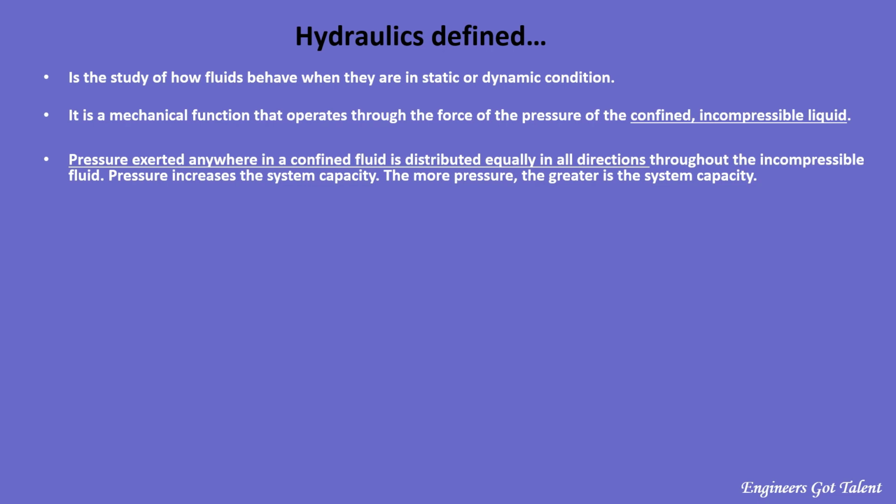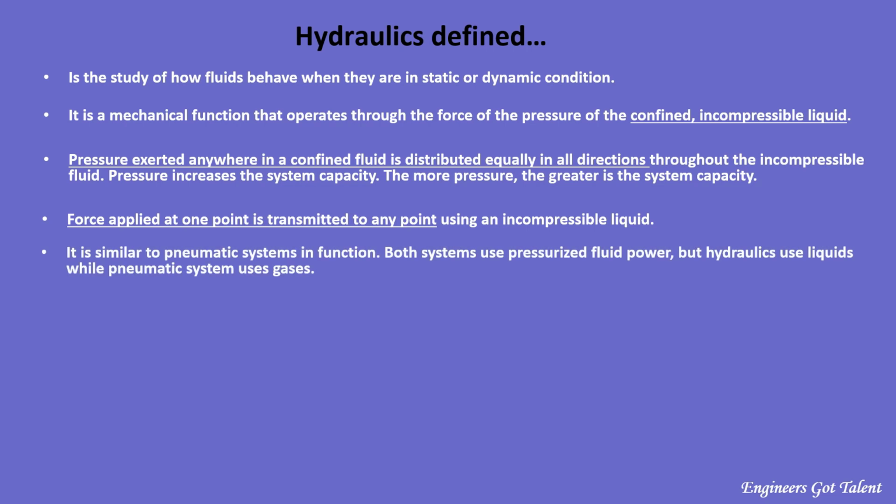Pressure increases the system capacity. The more pressure, the greater is the system capacity. Force applied at one point is transmitted to any point using an incompressible liquid. It is similar to pneumatic systems in function.